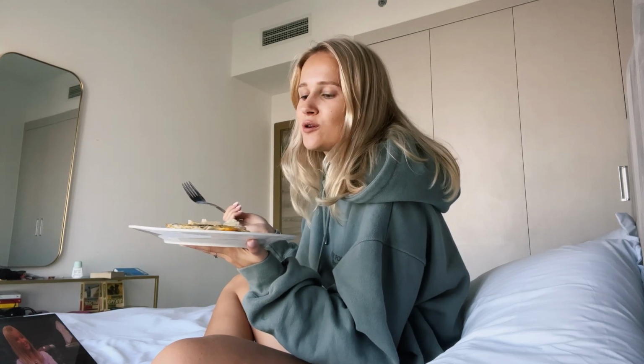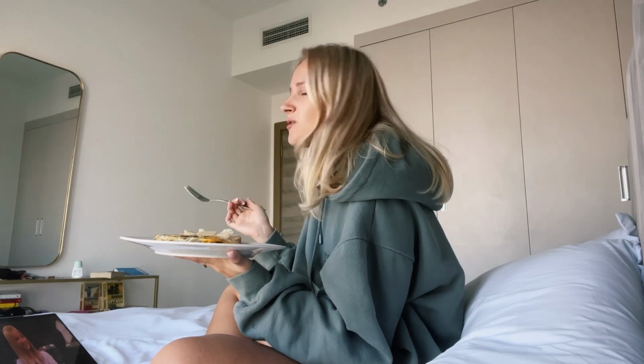By the way, since there are right now 3 of us living in one bedroom apartment, actually I prefer to have some space in the mornings, and I'm usually eating on my bed and watching Friends. So no judgment, I know it's not so good to eat in bed, but who cares?